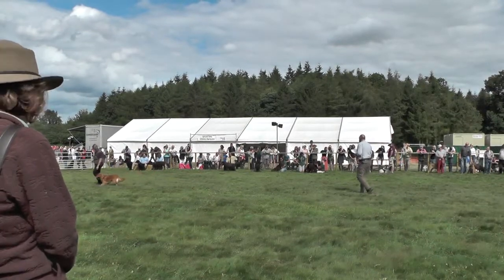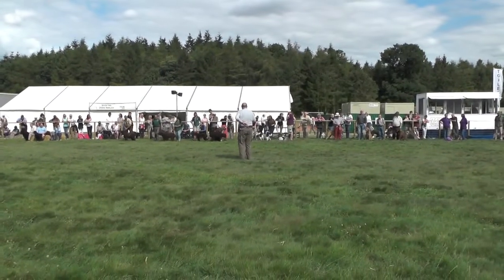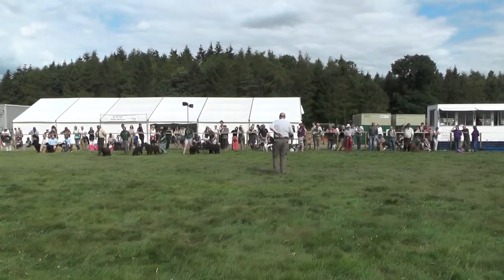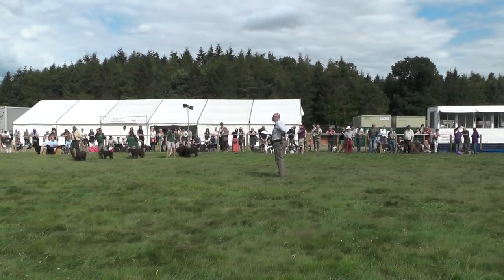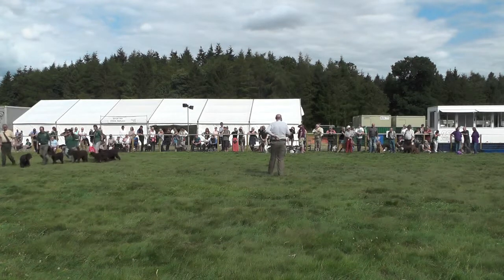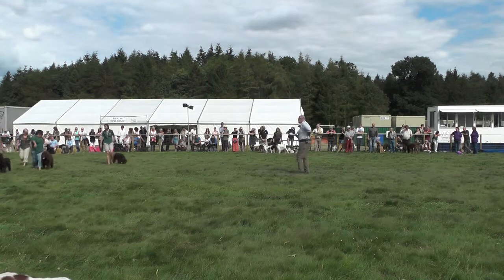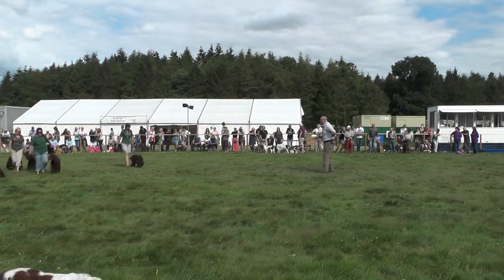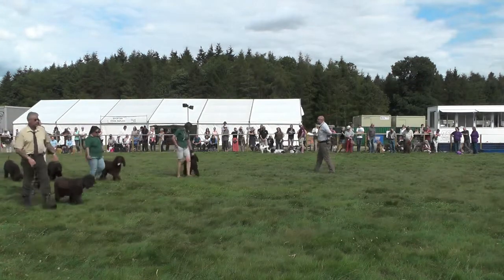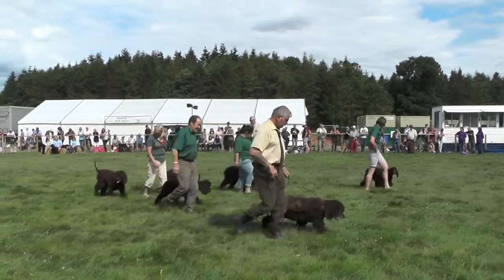Next we have the Irish Water Spaniel. Like all things, it can't be straightforward. So this is an Irish Water Spaniel, but in terms of how it's worked in both trials and in working tests, its most common use in the field is that of a retriever. So it's classed in the retriever group, although it has spaniel in the name. They are a wonderful dog to own. They are full of character. They take an awful long time to mature, but when they do, they are super.